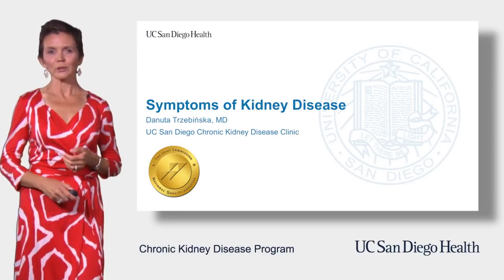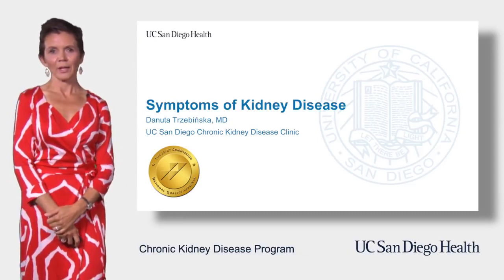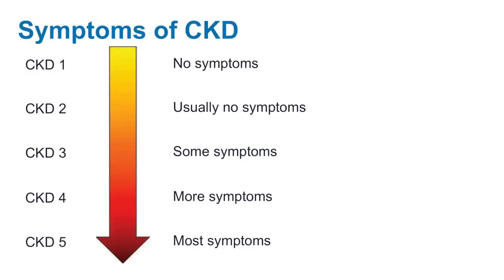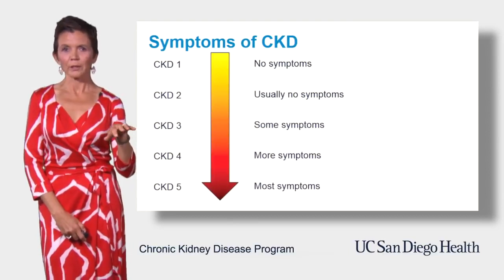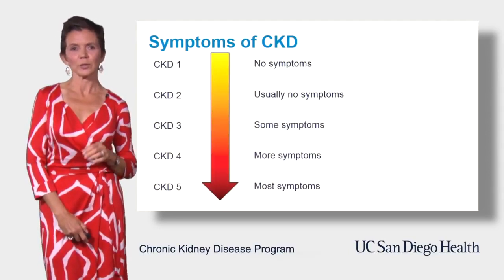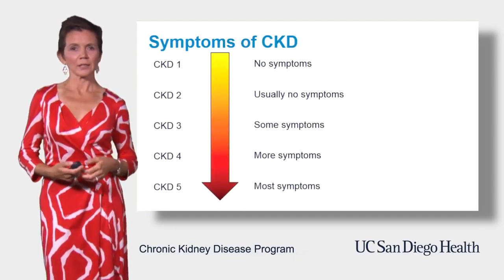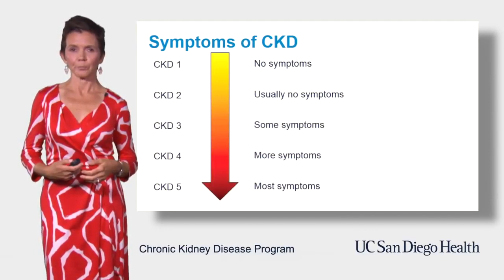In this module, we'll talk about symptoms of chronic kidney disease or CKD. The symptoms associated with chronic kidney disease worsen as you progress from the least severe stage, stage 1, to most severe stage, stage 5. Patients who have chronic kidney disease stage 1 usually have no symptoms. The only exception is patients who are spilling a massive amount of protein in the urine because they can subsequently develop swelling in the legs or other parts of the body.